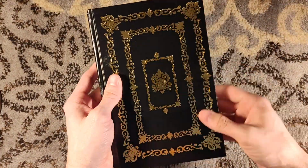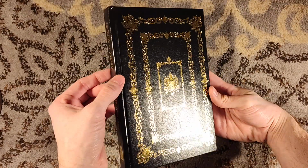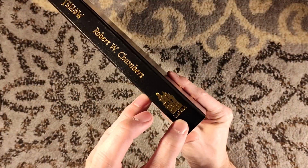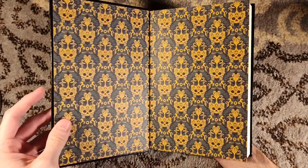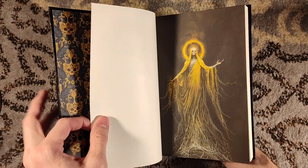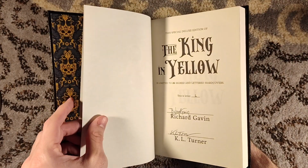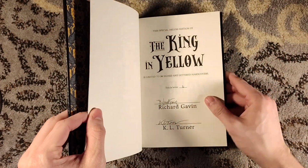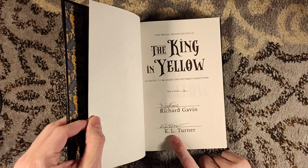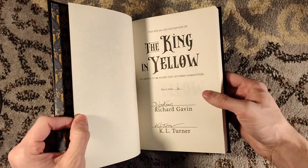I mean, it's a bonded leather cover, nothing too fancy, but I do like the kind of old tome design here with the stamping on it. Oh, look at it. It says Classics on the spine as well. You've got some end papers, some King in Yellow end papers. Frontispiece by K.L. Turner. I know it includes some artwork by K.L. Turner as well. This is a single letter. Double letter, I don't think comes with a slipcase. That's what it is. This is, of course, signed by K.L. Turner, who did the artwork, and Richard Gavin, who did an introduction for this volume.